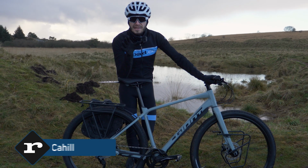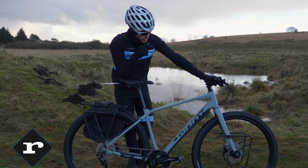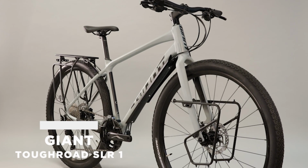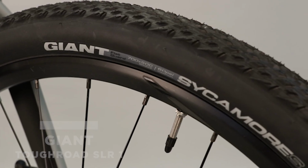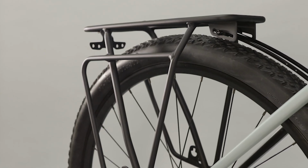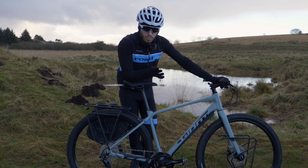Now, this is a slightly left field choice from me because usually I do ride on the road, but I've chosen Giant's Tough Road. I used to build these when I worked in a bike shop, and I know that these can be built many different ways. This one that I have here, I've spec'd with 50mm tyres. I've got a rear rack, and I've got this X-Defender front mudguard. So built like this, it can handle pretty much anything.